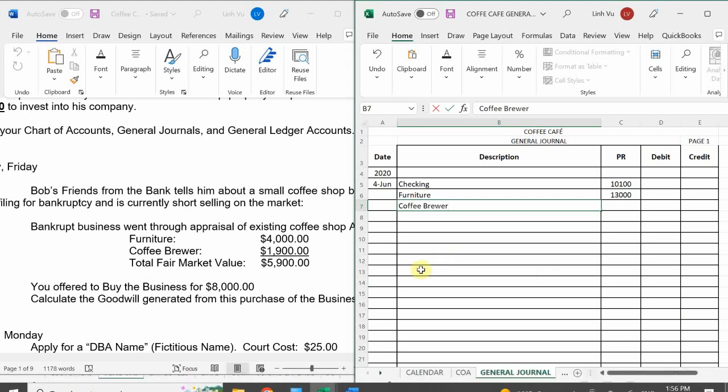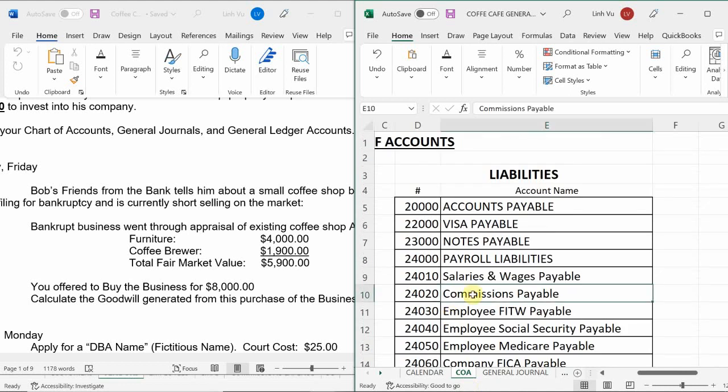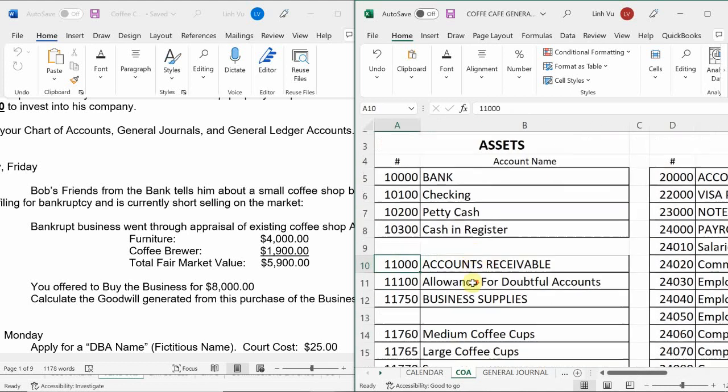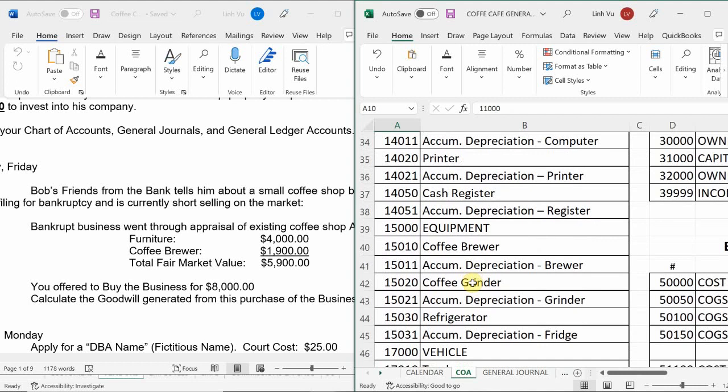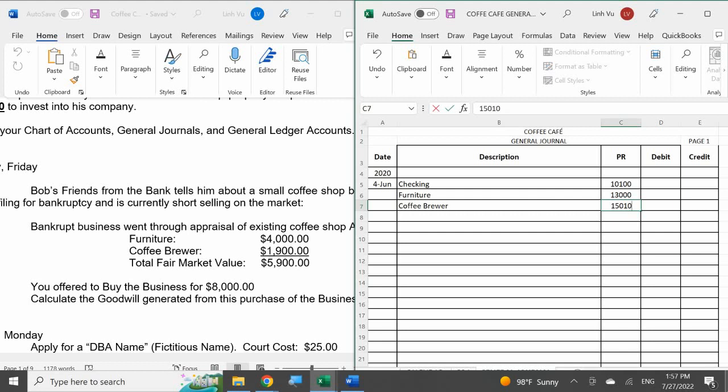I don't remember the account number. So the coffee brewer was account number, I think it was 15010. That is the account for my coffee brewer. What is this considered? This is considered a fixed asset, right? So 15010.